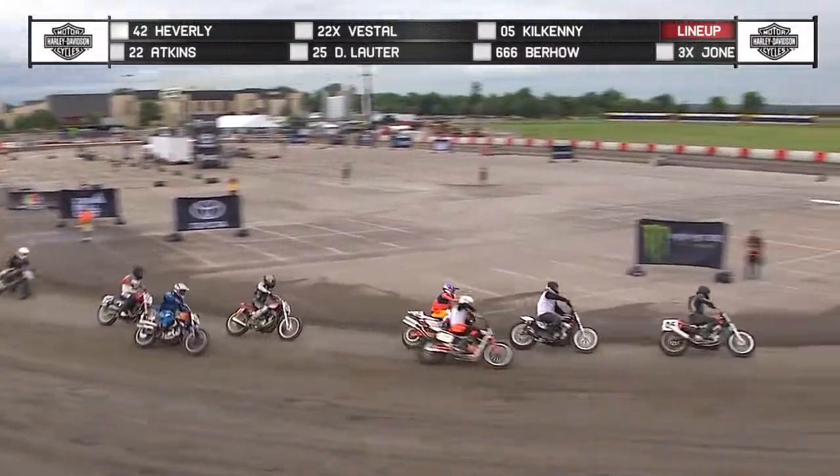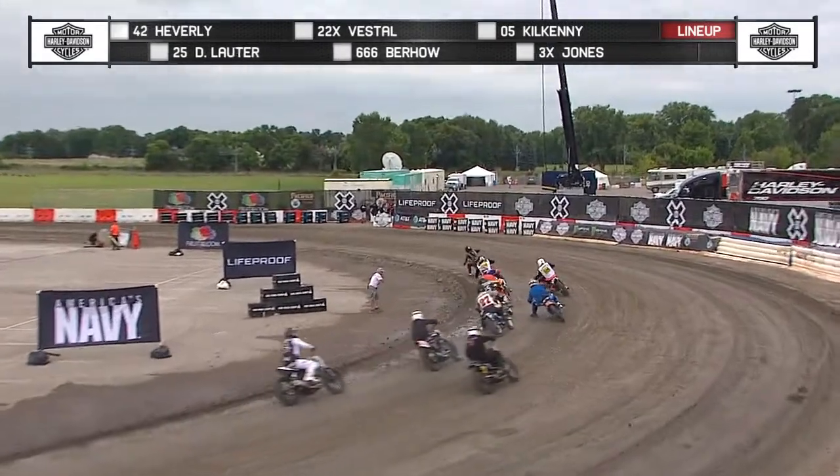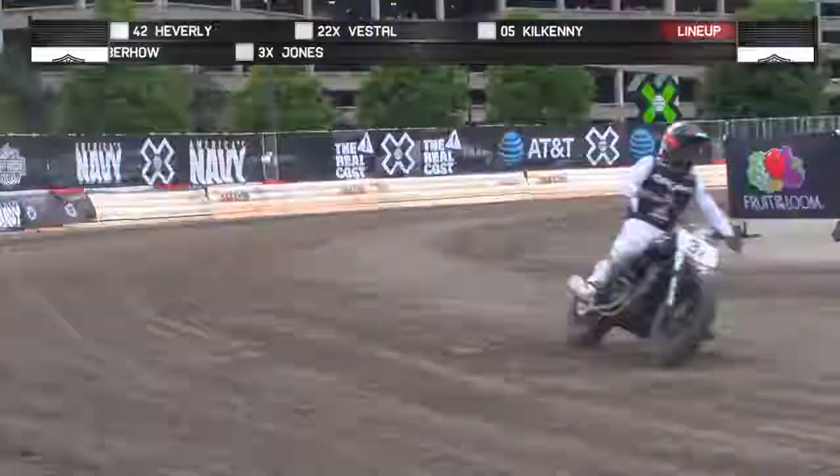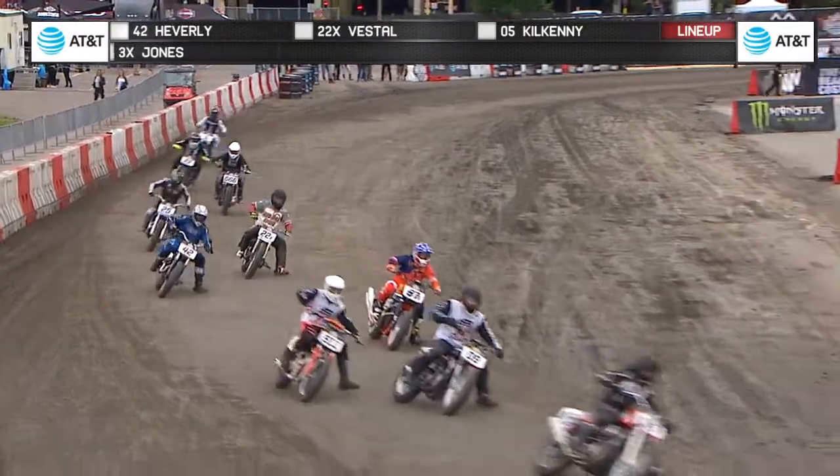So 05 grabs the hole shot. And of course, that 05, Dave Kilkenny. That's how I say it. How do you say it? Kilkenny, I don't know. Sounds like we're talking about South Park now.